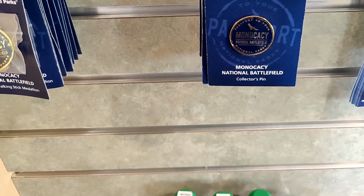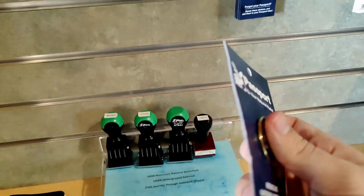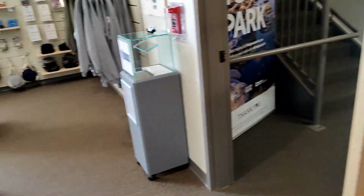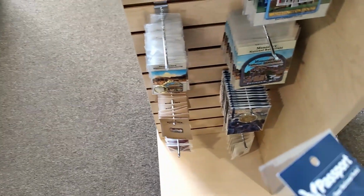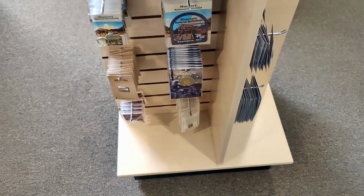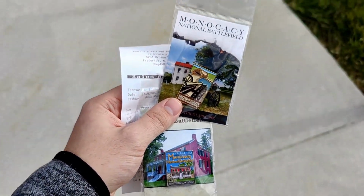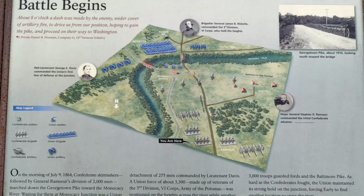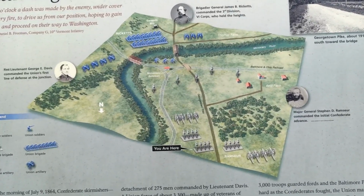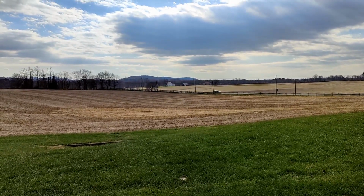I'm also a sucker for pins, so I think I'm going to pick myself up a pin here just to remember coming to this wonderful visitor center. And now I found more pins, so I'm tempted to get more. I guess I'll have to make a decision here. Picked out the pins I wanted, little commemorative stuff. Got another board out here with some diagrams of troop movement and stuff. And I think we might try to go stop by that farmhouse over there, just to check out and see what that's about.